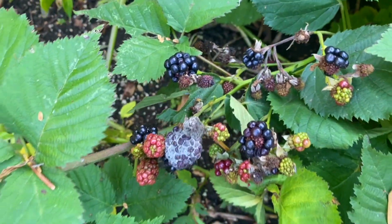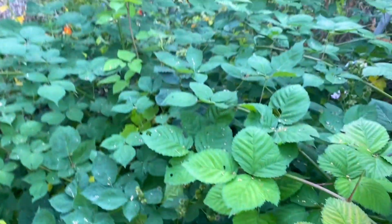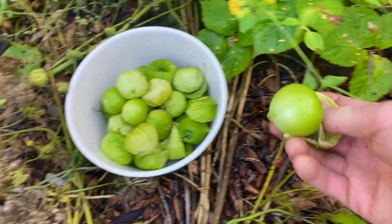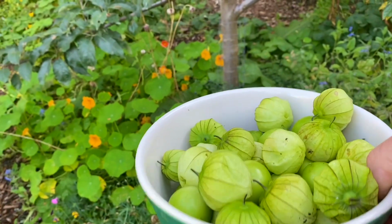Oh, the blackberries. They're getting too much rot in this area. They really need to lift them all up. Tons more on their way though. Those are gorgeous. Don't think a lot of them will make it. Oh, that's good. That'd be nice to do something on their own. Nice little green tomatillo salsa.